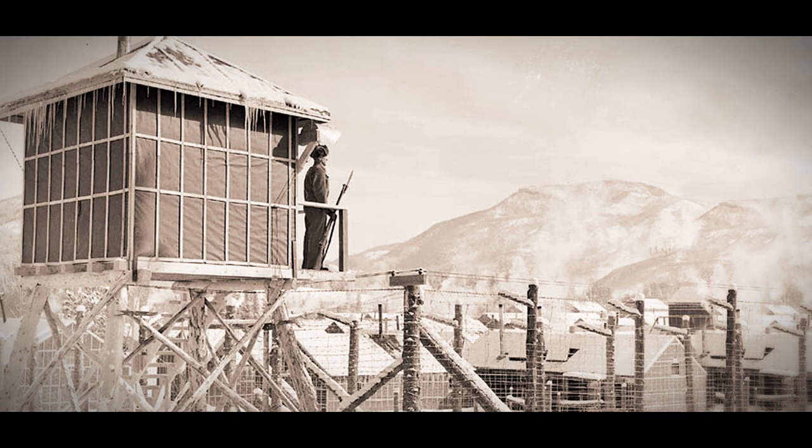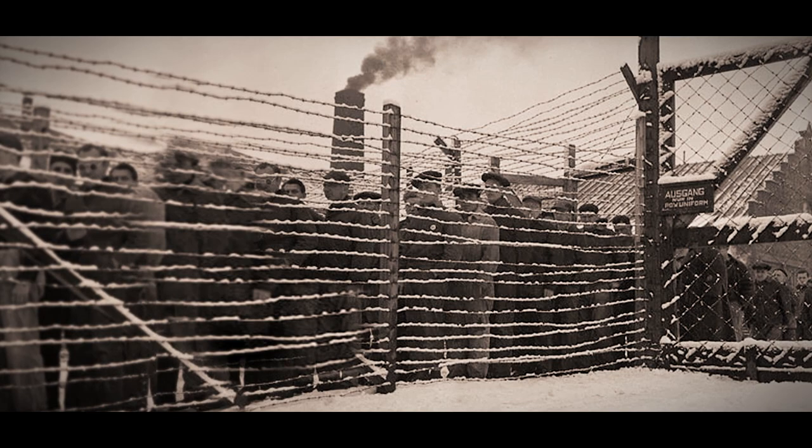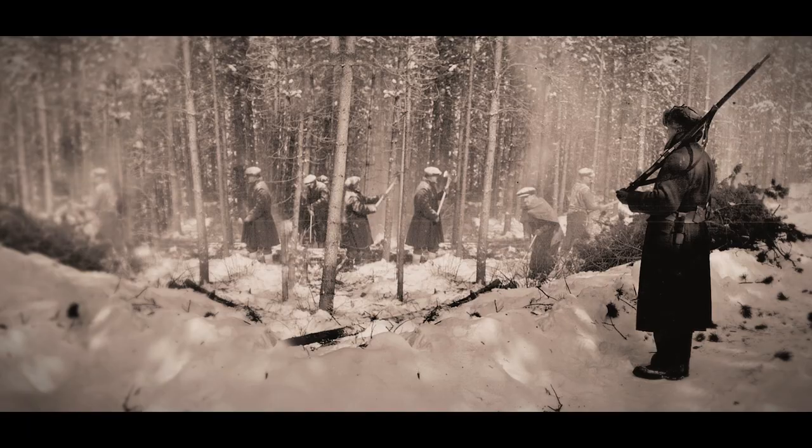Kananaskis, as it was known to the locals, housed 650 prisoners of war, mostly German officers, captured in North Africa. During their time in detention, the prisoners engaged in numerous activities, including clearing the valley that now forms the bed of Barrier Lake.